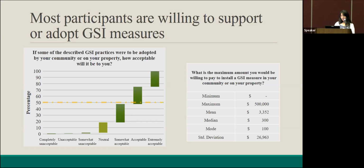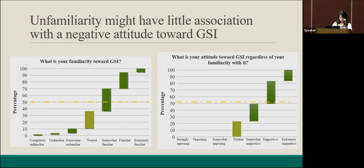So what else could it be that discouraged their actions on GSI adoption? We then investigated whether unfamiliarity or even subconscious resistance could play a role, but the combined results from these two, as shown in these two figures, suggested that unfamiliarity has little association with a negative attitude. So we concluded the survey with another question to be addressed: what explains this subconscious aversion toward GSI?